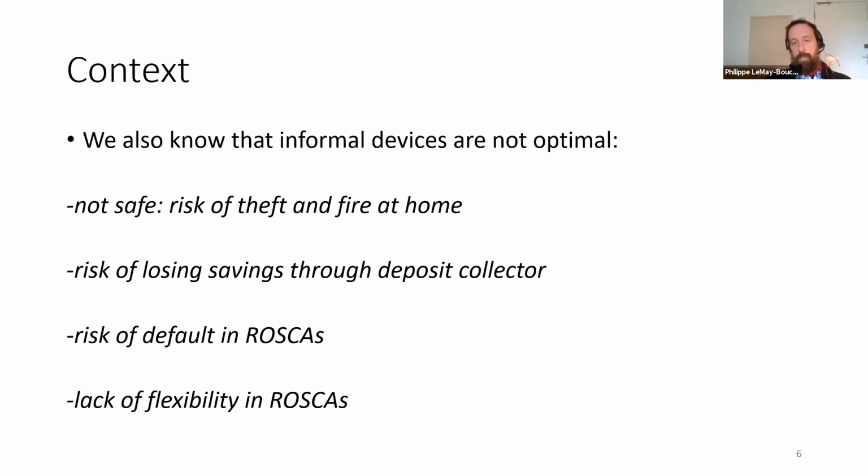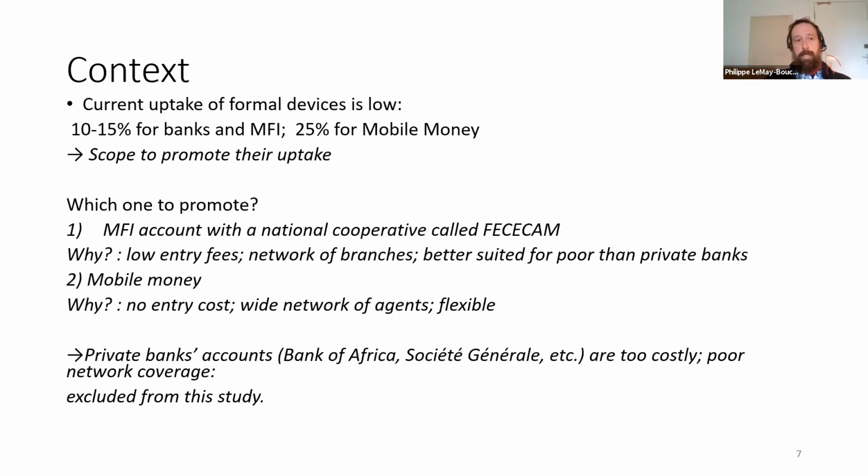So all in all, we can safely say that these are not optimal, and that leads me to talk about the formal devices, but also to see that a formal device could potentially help on this. They could be more secure and they could be more flexible. So that's for sure. Now, the situation we have in terms of uptake of formal devices is the following. We have 10 to 15% for banks and MFI, and 25% for mobile money. So there is scope to increase uptake for both.